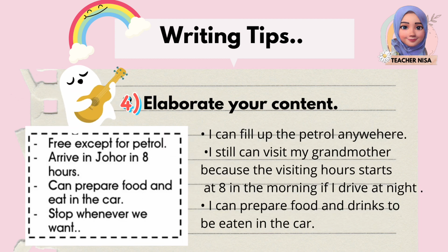Well, the next writing tips is you need to elaborate your content or your main ideas. Just now I talk about main ideas, right? So based on the main ideas, you elaborate a little bit. For example, if your main point says free except for petrol, so what can you say about it? You can write, I can fill up the petrol anywhere. Okay, so this is the point that the examiners want to see, your own sentence and your idea.